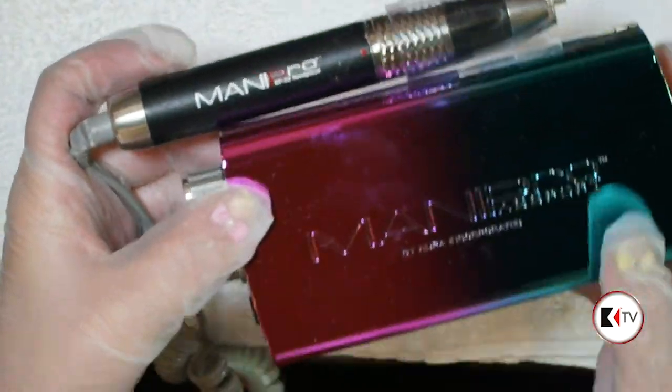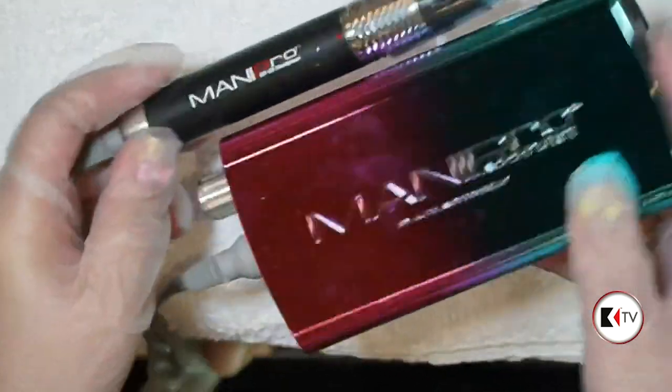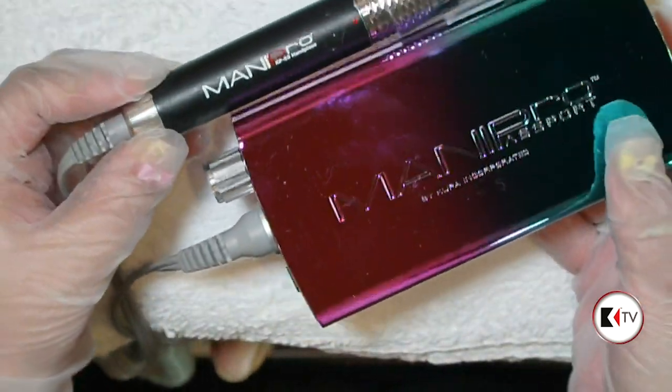Okay. Today I'm going to be using KUPA MANIPro Mermaid. It's Mermaid, a new version. I love it. It's so beautiful. I know, it's gorgeous. Oh my God.